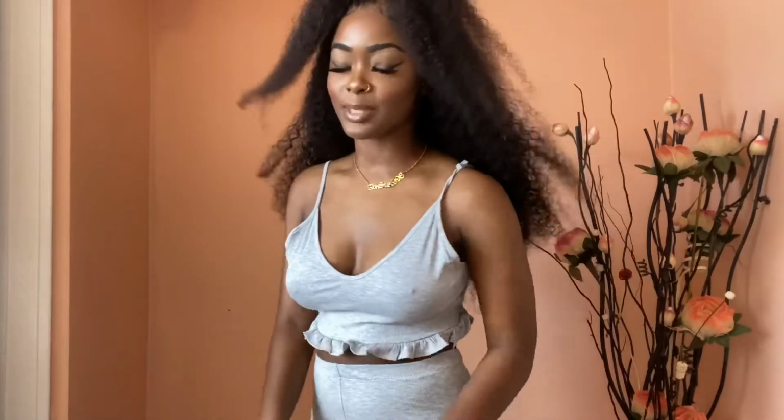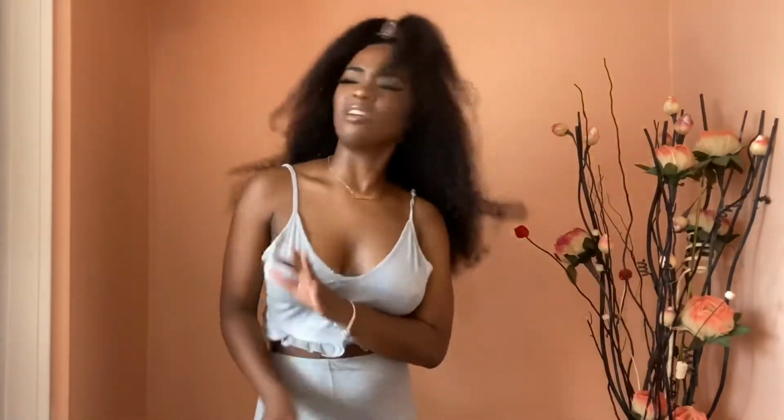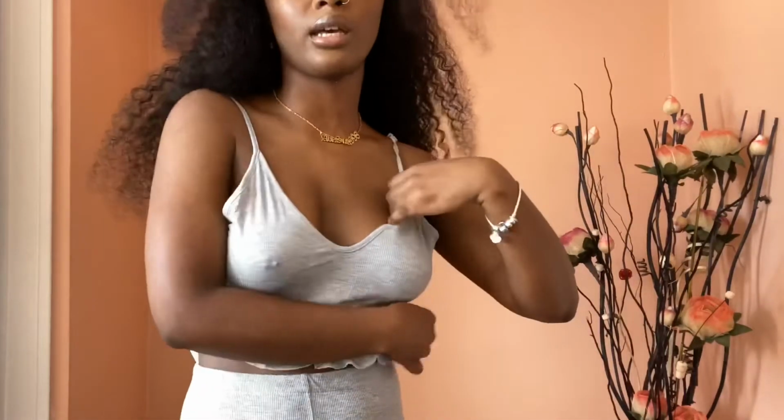Okay, you guys, I think this set is probably my favorite set ever. This is so cute. My favorite part is the bottom of the pants, but I'm gonna get there soon. So this is a cute gray set online. It says that it's a pajama set, but I'm definitely wearing this outside. This is super cute, and you guys know I love how gray looks on people's bodies, because gray just snatches your body, it hugs your body really nicely, and I love when people wear gray. I recommend people wear gray.